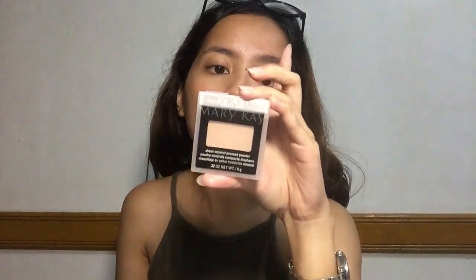Then next is itong Sheer Mineral Pressed Powder. I'm in the shade beige one. So yeah. So binigyan ako ni Nina ko ng parang freebies na sponge and itong sponge din. So yeah guys, that was everything na binili namin sa Mary Kay.